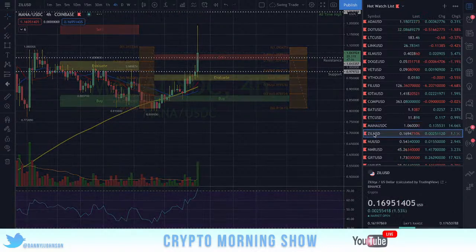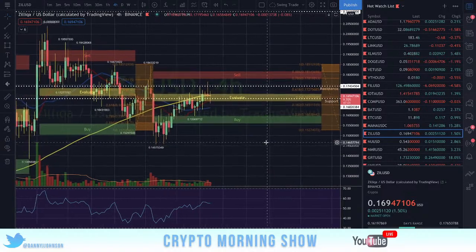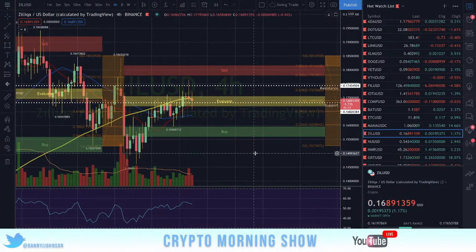Moving on to ZIL/USD. ZIL making its way up there as well. You got the 1226 cross, 100-day, trying to get above that 100-day moving average. So you're going to have support holding there at 0.1682 USD and resistance up at the 0.17434 as we try to get up to our sales target.